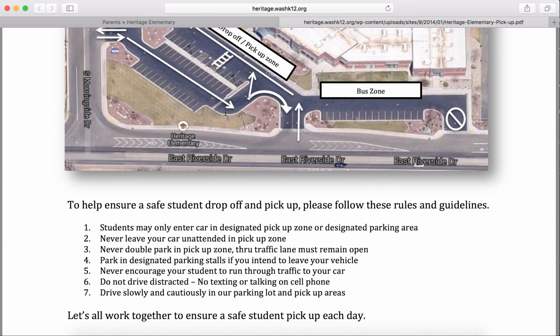Number 6 is a critical one. I don't want anyone driving distracted. Please hang up your phones, put them away when you're here in our parking lot. We want our students to be safe, and we just don't want any accident to happen because somebody might be distracted by either talking on their cell phone or texting or anything like that. So please put your phones away when you're in the parking lot. Let's be as safe as we can.